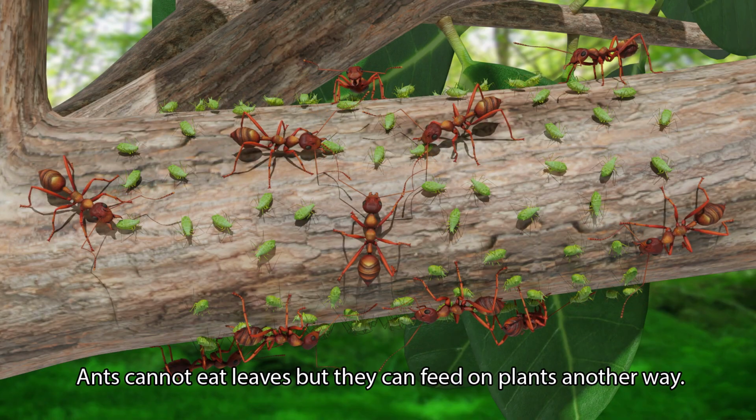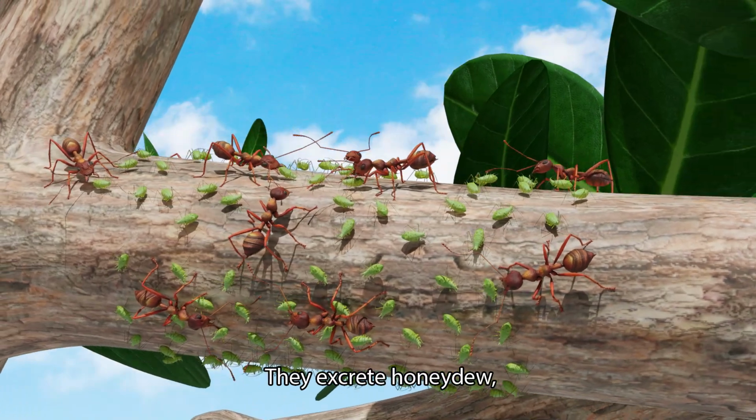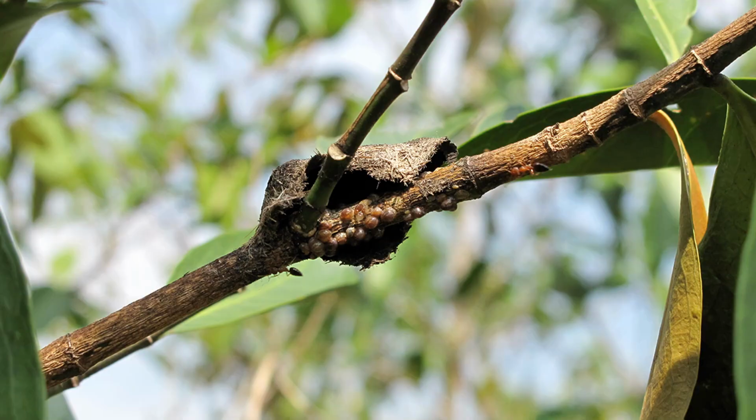Ants cannot eat leaves, but they can feed on plants another way. Look at these aphids that suck the sap of a plant. They excrete honeydew, and ants collect this sweet liquid. In exchange, ants fight off their enemies and even build shelters for them.